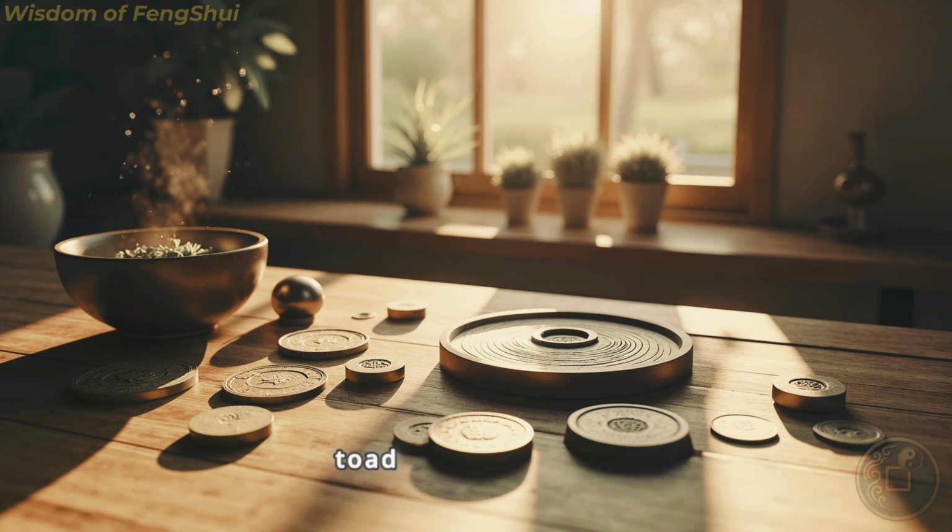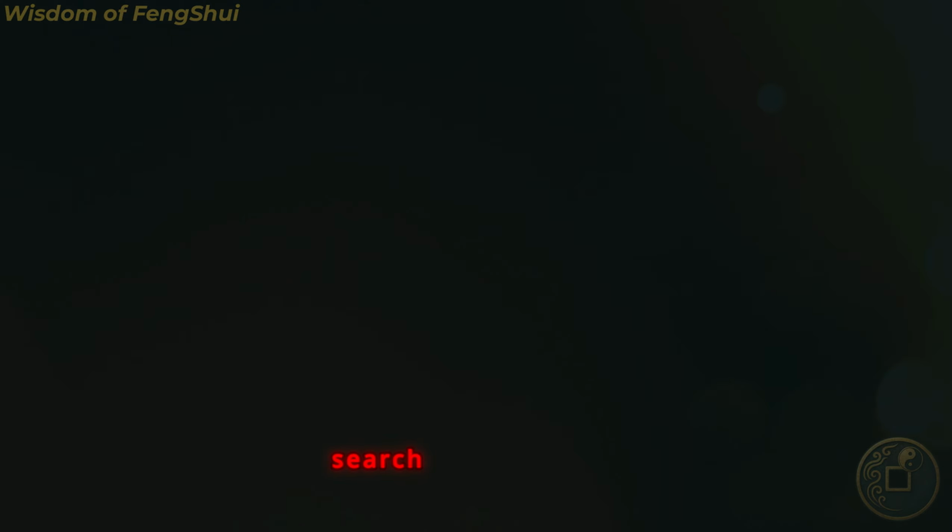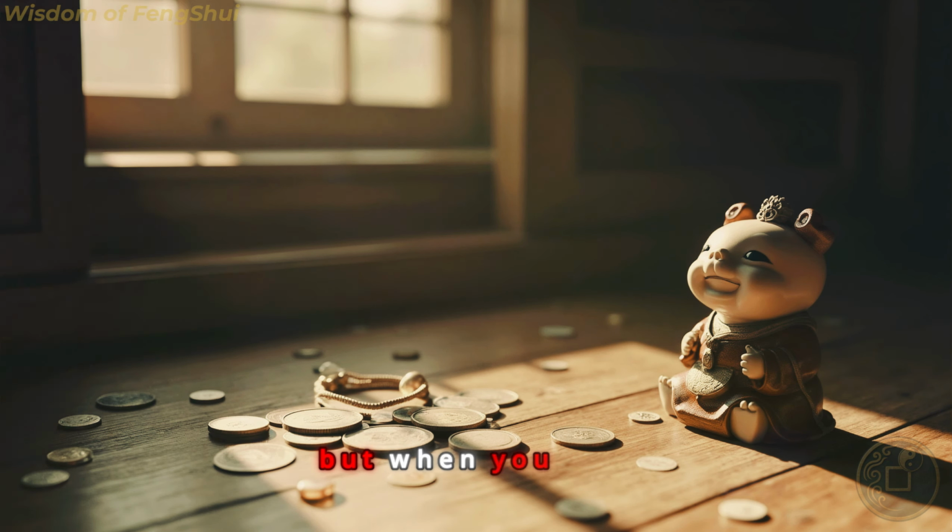When you place the toad facing outward, you're telling your energy, go, leave, search far from here. But when you face it inward, toward your living space, your heart, your work, you're inviting fortune to return, to stay, to settle in. That one shift flips the entire conversation your house is having with the world.